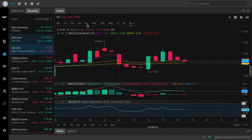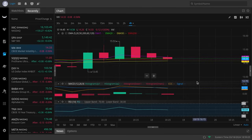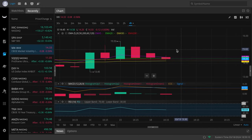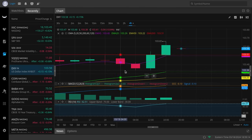The VIX, as usual, completely indecisive. On a day like this, it could have been flat. It could actually try to bounce. I think the VIX is going to remain flat until we get some words from Jerome Powell. Same thing with the dollar index.